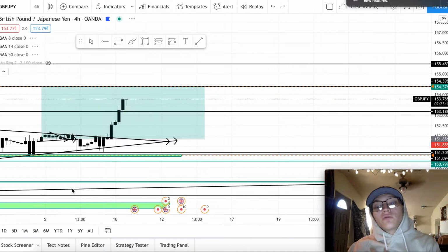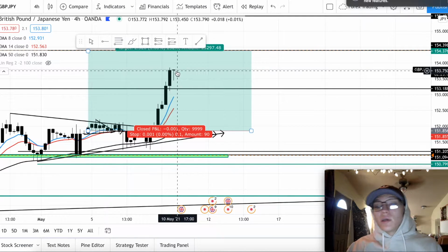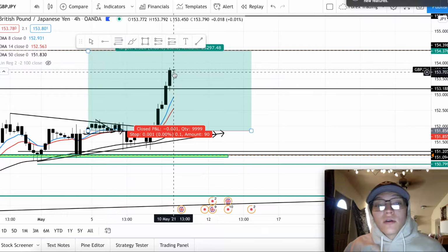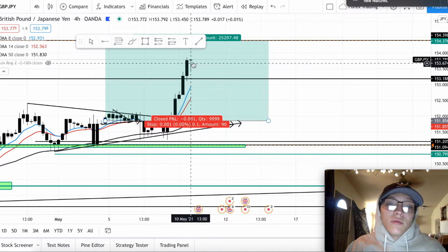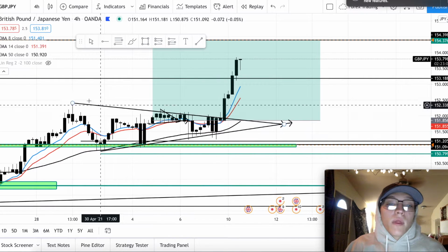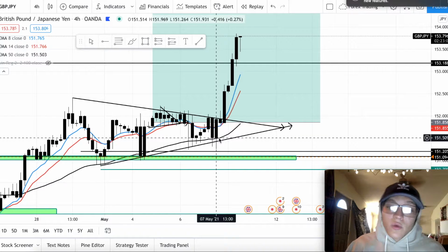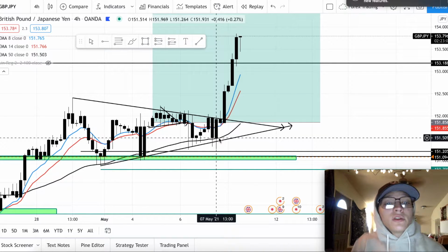Let's go check out these 4-hour candles. This 4-hour is going to be another beautiful bullish candle. I promise you that. And it's going to be another beautiful bullish candle, I swear to God. But if we look, my other entry was right here at the bottom, because we were just retesting these levels, man. We were just retesting these levels.